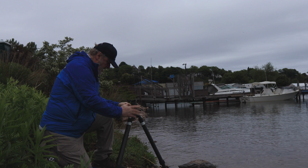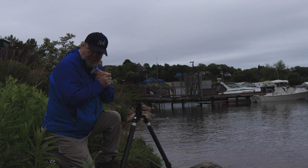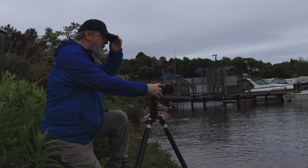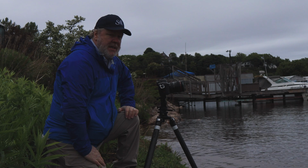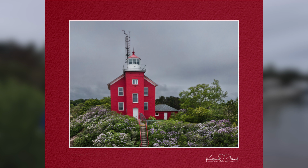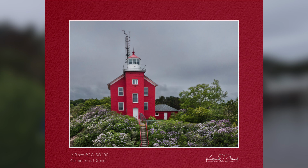Morning. It is a very cold one this morning. We are in Marquette, Michigan, on the southern shores of Lake Superior in the UP. We've been here for a day or so and did some scouting yesterday. Went over to the lighthouse, took a tour of the lighthouse, scouted that out yesterday. Unfortunately, the weather turned really, really nasty. It was about 45 degrees and kind of a sleety rain all day yesterday. Didn't get a chance to shoot anything.